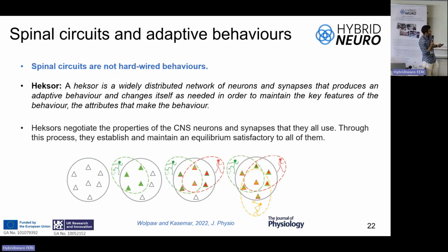And I'm going to show the theory proposed here by Wolpaw and Carp, which is related to the idea that spinal circuits are not hardwired behaviors. They define the concept of heksor, a widely distributed network of neurons and synapses that produce an adaptive behavior and change itself as needed in order to maintain the key features of a behavior. I'm going to explain that concept because it's important to have a general understanding of how our motor control is kept during time when we learn new tasks.